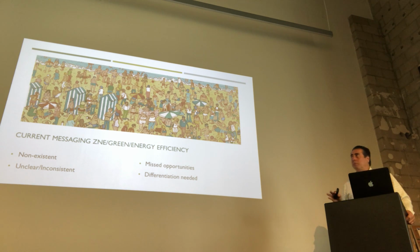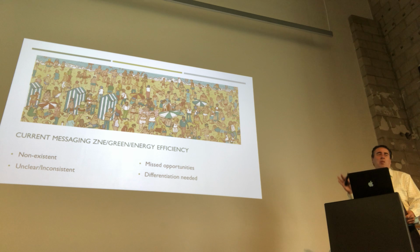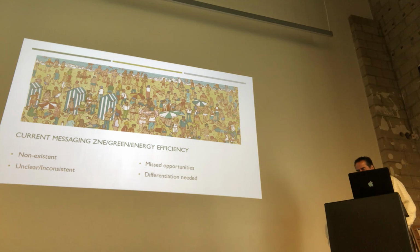Now, when I took a look at this, it took me a long time to figure out that this is Where's Waldo. It took me a while. It took me even longer to figure out where Waldo actually was. But the thing that's happening today is that if everybody is improving their homes, how do you differentiate yourself?